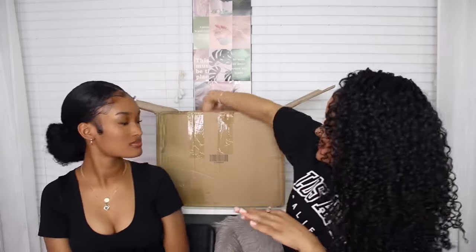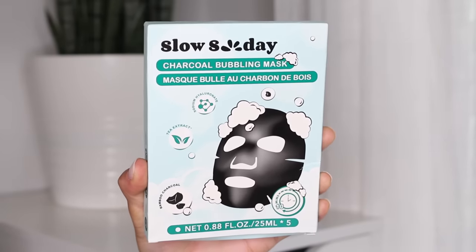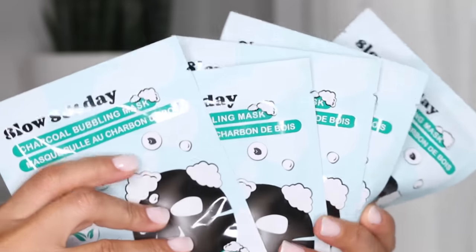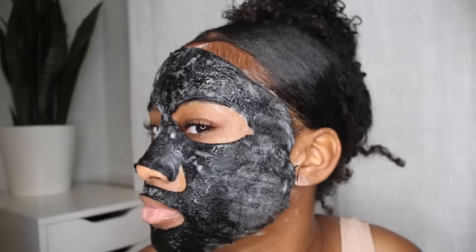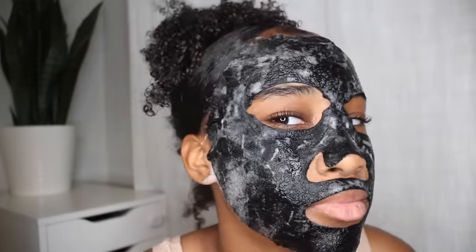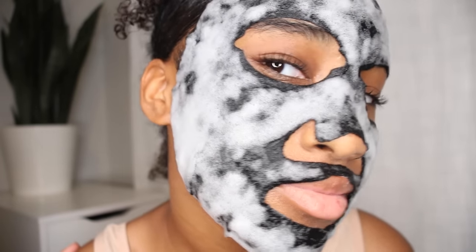Moving on. Okay, so we got some face masks here. This is actually a pack of 5 face masks. And these I got because they seem very interesting. These are charcoal bubbling masks. Have you used a bubbling mask before? It's supposed to give a bubbling, tingling effect on your face. And they have bamboo, charcoal, tea extract. I can't wait to try these out. And there's 5 of them.